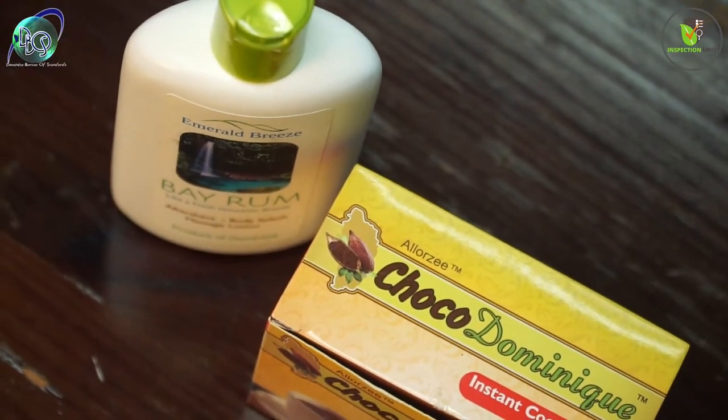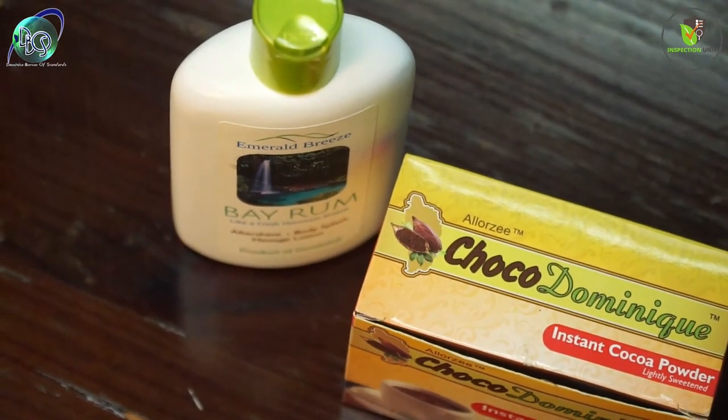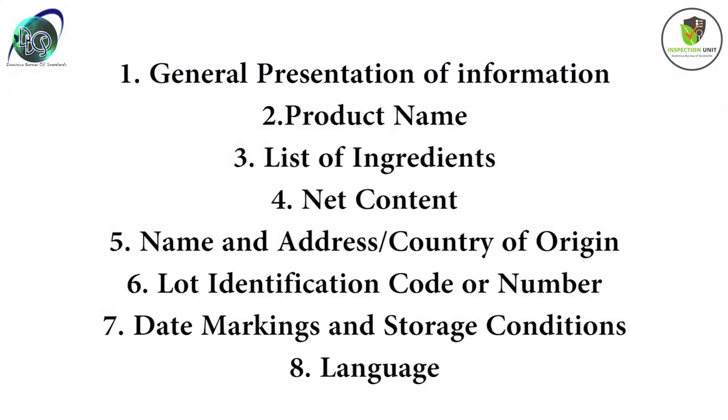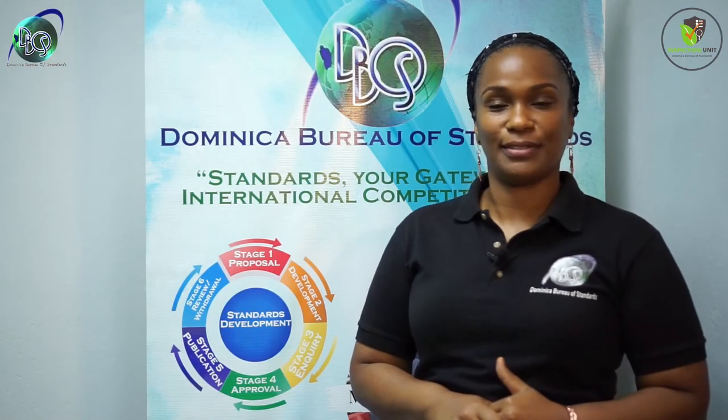And welcome to the Dominica Bureau of Standards Inspection Unit. Did you know that there are currently 8 compulsory national labeling standards being monitored in Dominica? As consumers, do you take the time to read your labels? Are you aware of the requirements which should be placed on these labels? Today, we are here to educate you on the requirements of the standards for pre-packaged goods and pre-packaged foods.